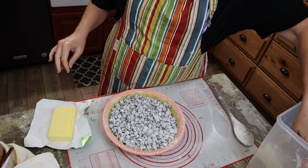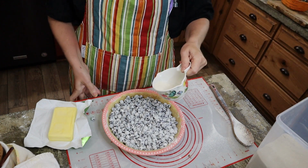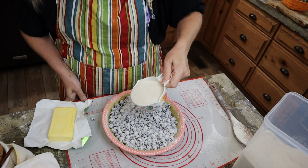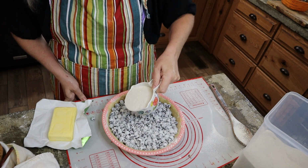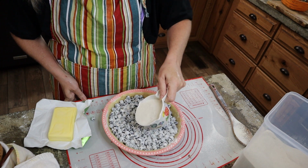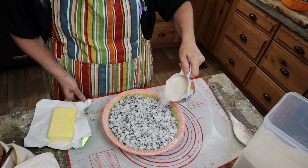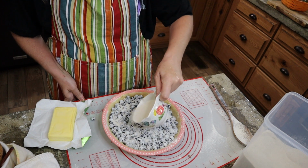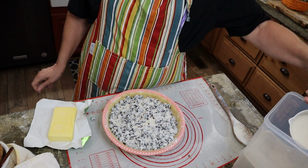Okay, and I am going to sprinkle just a. Let me see. I'm going to start out with a cup. Because the blueberries are sweet, but they're not sweet enough dessert-wise. You just want to kind of get in there, fill up real good. So I maybe used a quarter cup.